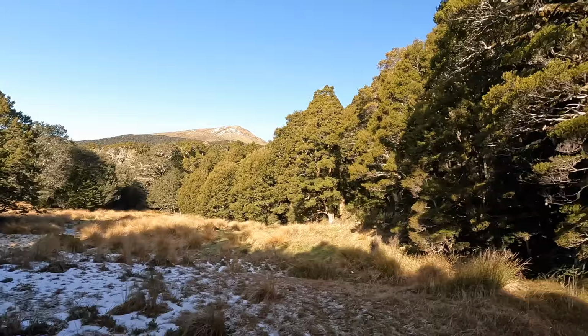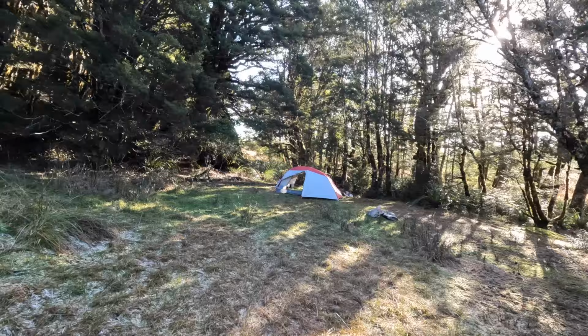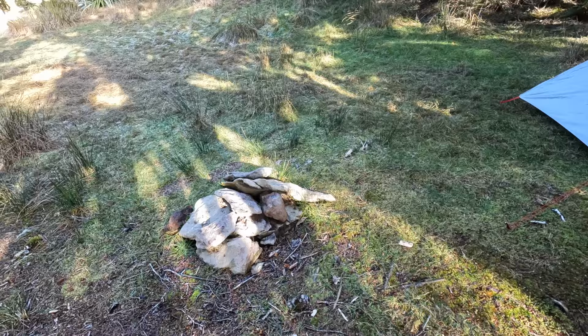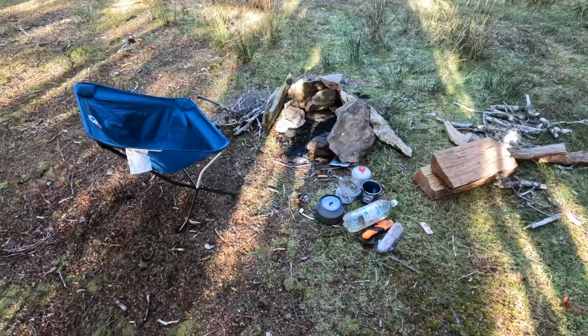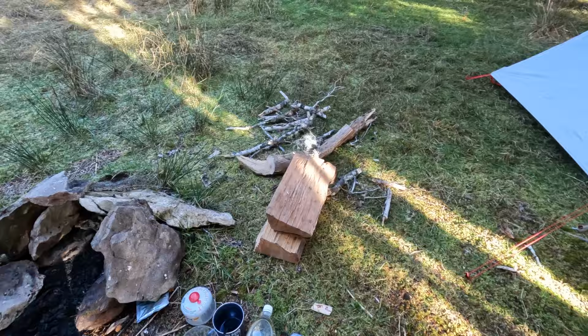And this is my house. I need to start gathering supplies for my fire. Construct a fire pit here with rocks. But first, I'll have a shake and a cup of tea. And we'll begin the scavenge. Got my fire pit set up. There's two chunks of wood up at the rock shelter. What a score.